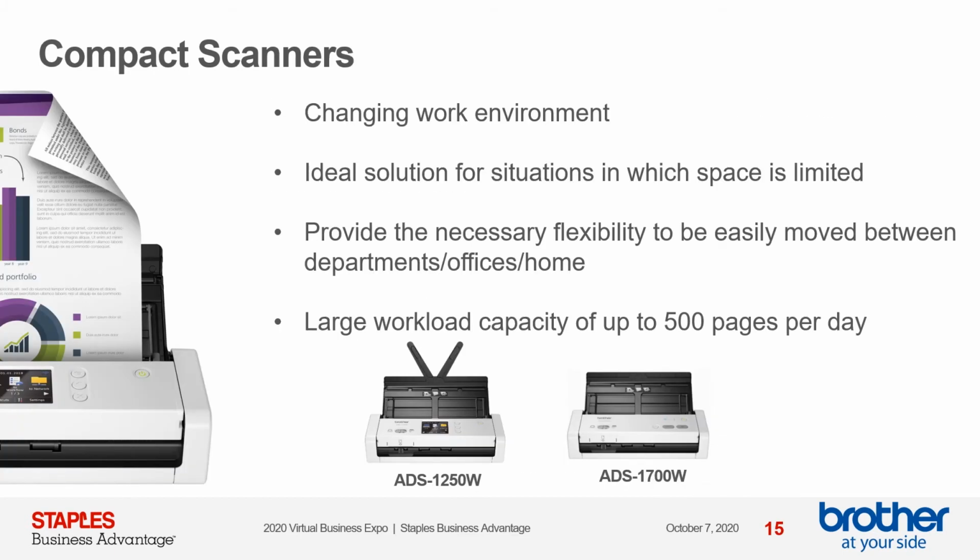Brother also has 2 scanners that we call compact scanners, and these scanners really are ideal for the changing work environment. They're the best solution for situations in which space is limited. They're very compact. You can fold the document feeder over the machine, so it really fits neatly onto a desk. And it provides the necessary flexibility in a COVID world to be easily moved between departments, offices, or home, wherever you may be working.